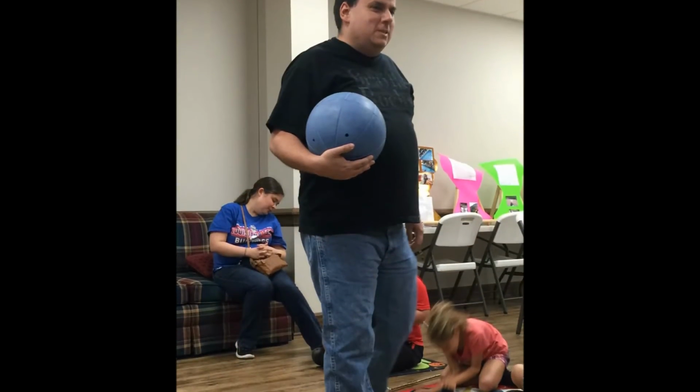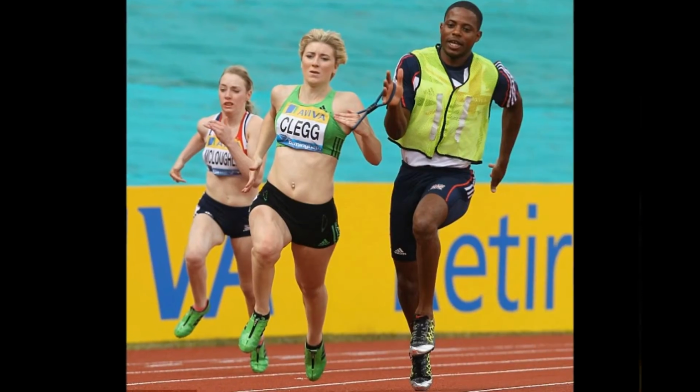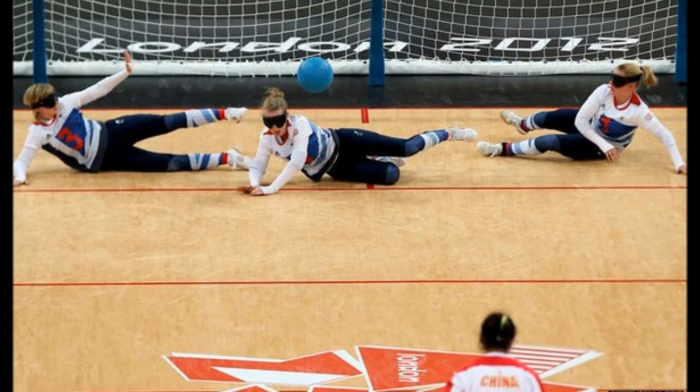We had Eric Guillory come in and he taught us how to run appropriately using the right stance and pumping our arms correctly, and he taught us about goal ball, which is a sport specifically for blind people where everyone is blindfolded and played in this very competitive sport.